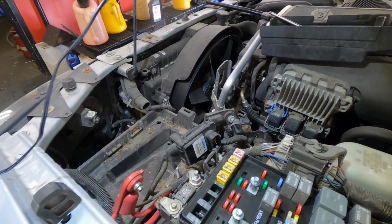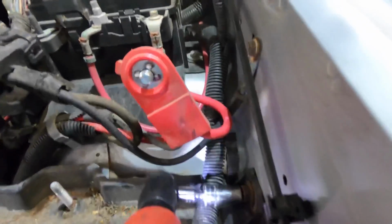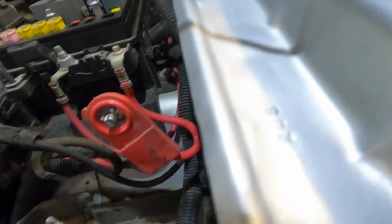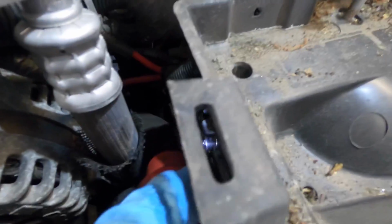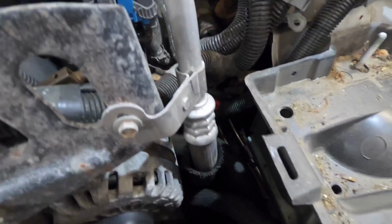The battery tray is coming out next. It's held in with three 13 mils. Very rusted ones. And the third one is down over here. What? It's a very, very rusted one. Okay, let's try that.